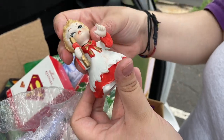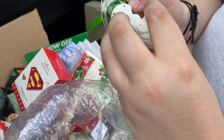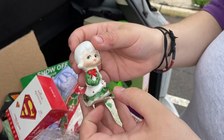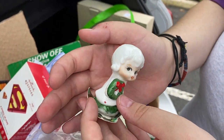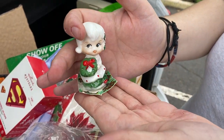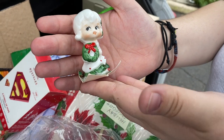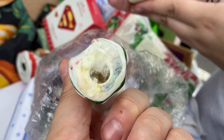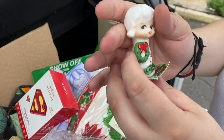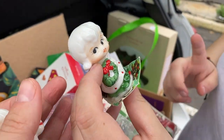She's pretty cool. I have this little girl that is on this little card. Oh, she matches. They're probably a part of a set. I have another one as well. Do you think they put them on this card? They might have come like that in the store. If any of you guys know, it's interesting because they both have this felt material on them. But really cute. Let me get the third one out.